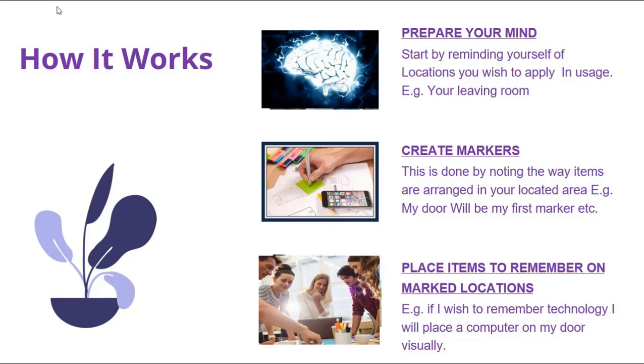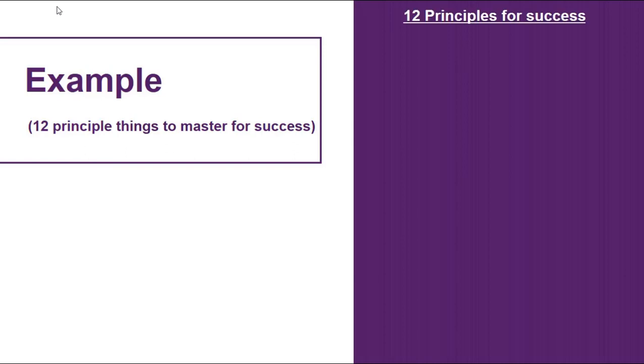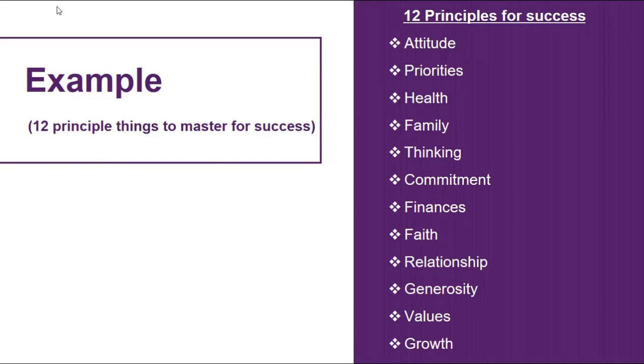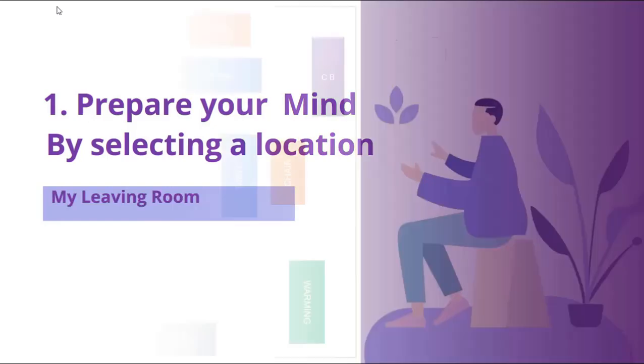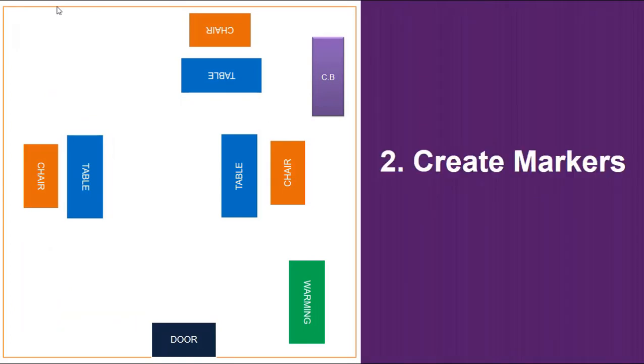How then do we apply the room memory system? Here is an example. Suppose you have been given this list consisting of 12 principles for success to memorize. The list consists of attitude, priorities, health, family, thinking, commitment, finances, faith, relationship, generosity, values, and growth. Following the steps that we highlighted above, we start by preparing our mind by selecting a location. In my case, I will consider my living room.